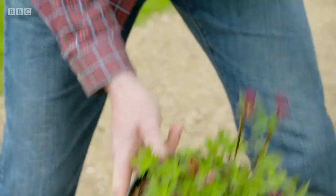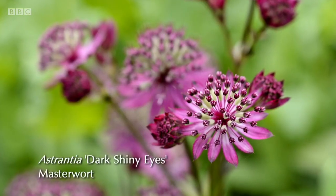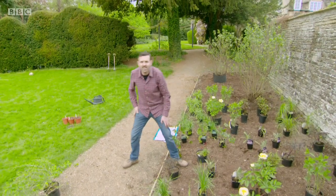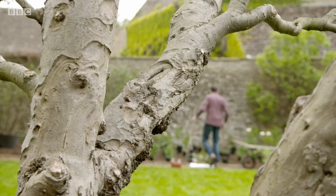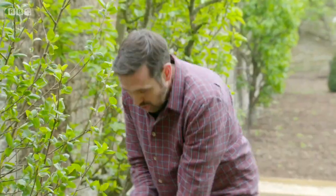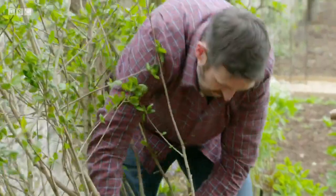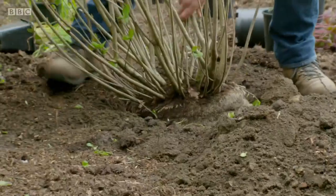And last but not least, it's Astrantia. Beautiful sort of paper-like flowers. Pop the last one in, and then they can all go in the ground. When you're planting larger stock, the key is really not to plant it too deep. It's a decent weight, so when it goes in, it'll actually settle down.